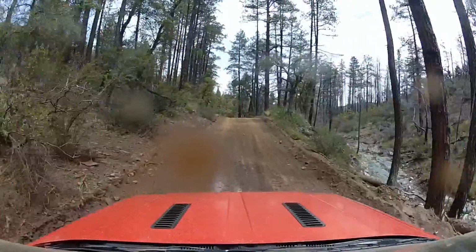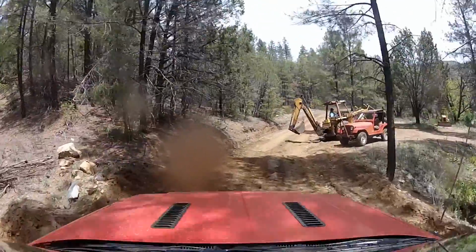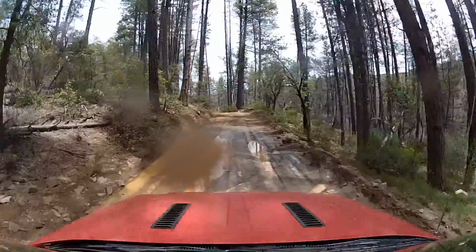A little while later, we came across some trail maintenance. You got a Jeep here, alright? Possibly explaining why the trail was so rough in the first place.